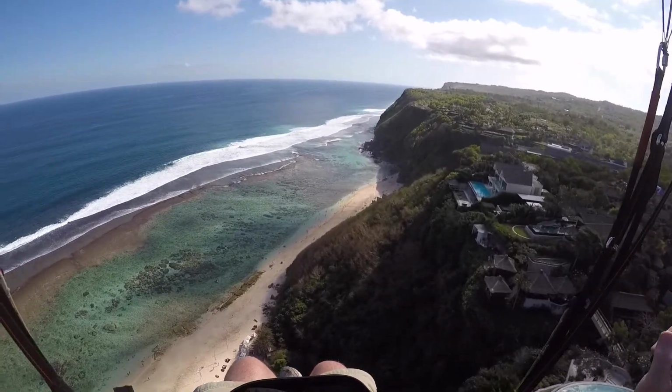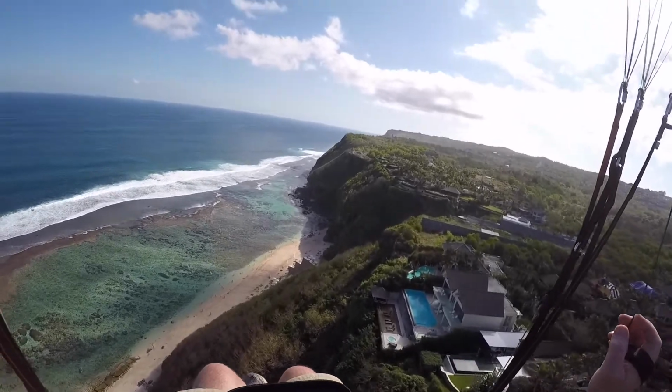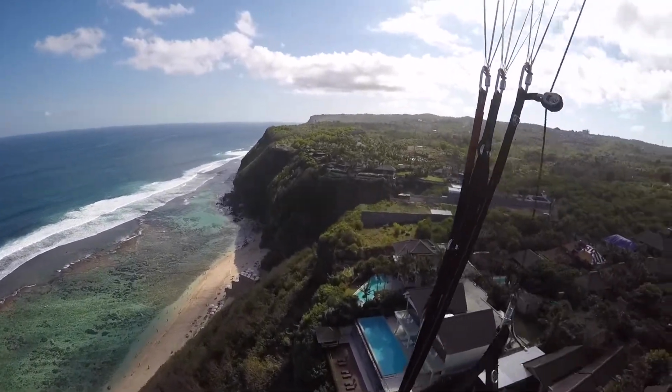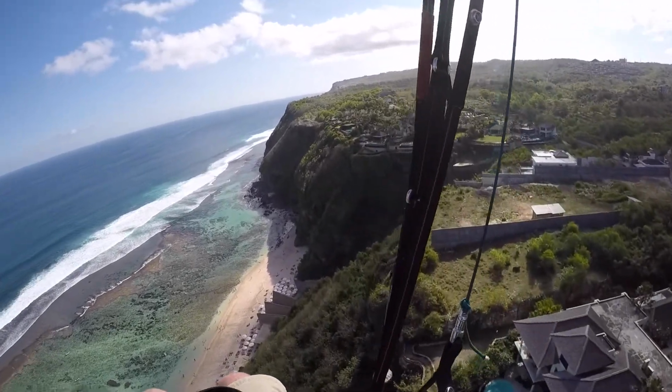Here we go, passing the Karma Kandara again. There's a couple of other little resorts in here. Actually, I think they're all part of the Karma. There's still beach down the bottom there. If you get low, you can make a U-turn and land.